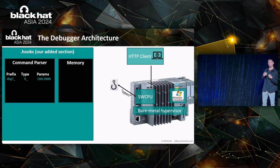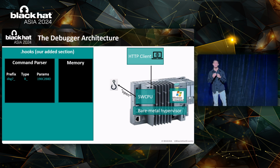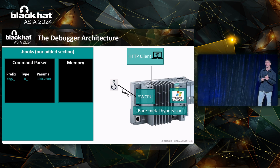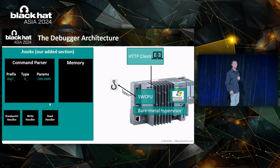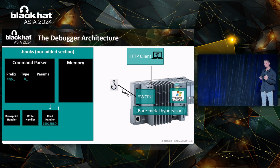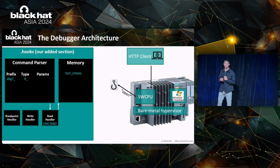The command parser will identify that this is a debug command thanks to the dbg7 prefix. It will identify the type of the command thanks to the type character, which in this case is a capital R, indicating a read string command. Now, the read string command has only one parameter, the address from which to read the string. So now, thanks to the type, the appropriate handler will be invoked with the parameters. And in this case, the read handler will read the string from that address and save it into the new section that we added for later use.